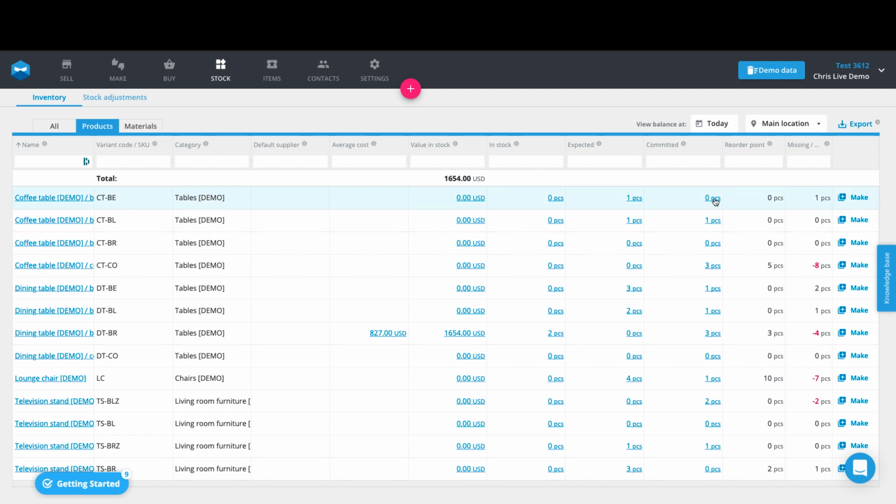Commitments are anytime a product is committed directly into a sales order. So for example, a sales order comes in, it hasn't been fulfilled yet, it creates a +1 on the commitment side, and then it reduces as soon as the sales order's fulfilled, as well as your in-stock quantity gets depleted.